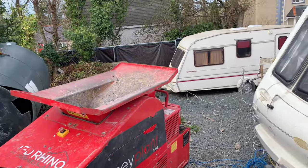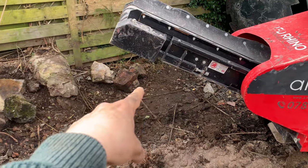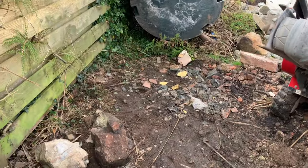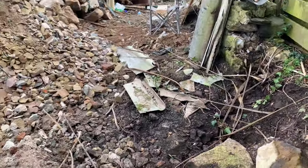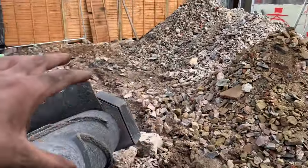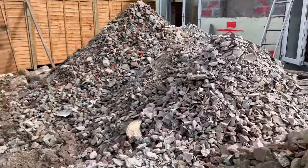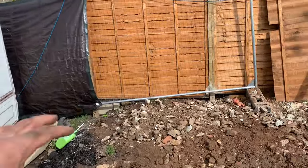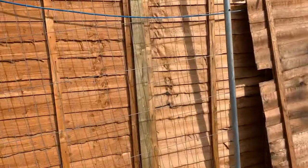Yeah, this is the progress where we're at. So rock crusher's got through this bit. Say I've got through it. Don't give too much credit to the machine. So yeah, cleared that out. And that's cleared over here. So much stuff. Can't actually believe there might actually be too much, but we'll definitely make use of it. Cleared all this area here, and yeah, give you a good idea.